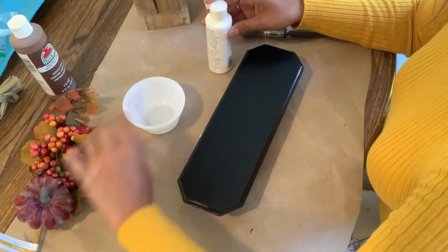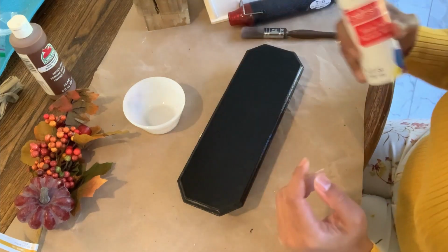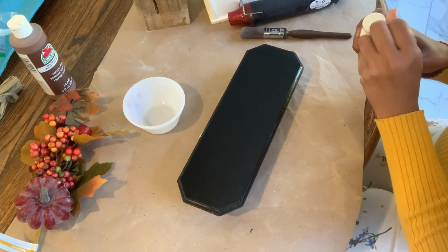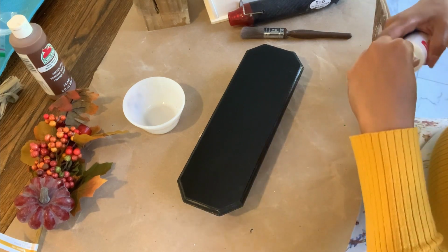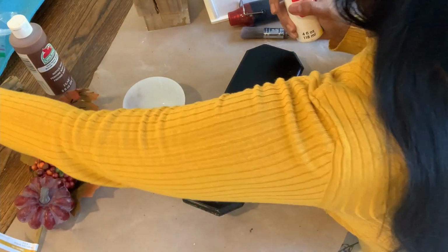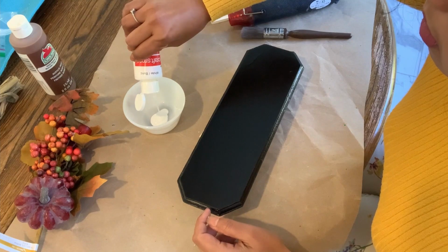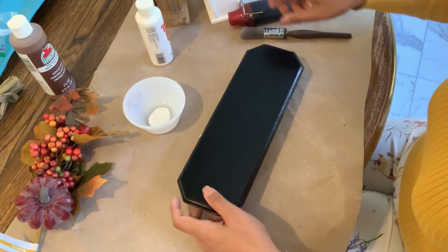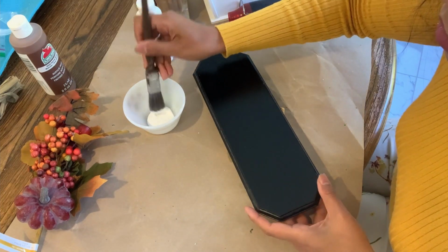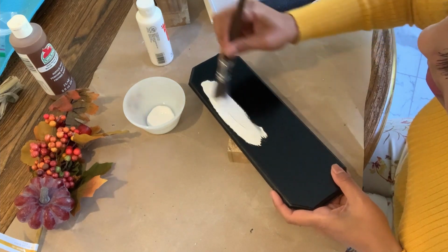So I'm done with the black part, now it's time to paint the white. I'm using white acrylic paint from Craft Smart. It's the same, I bought it at Michael's. I gave three coats of paint for the top. I don't paint the back side of this wooden sign.